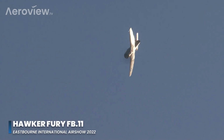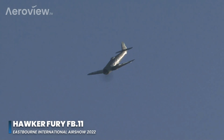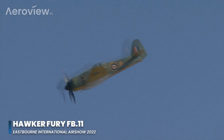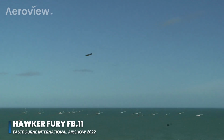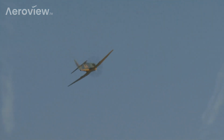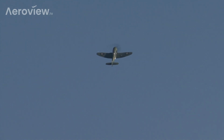a better fighter. And the Fury was built in the same general arrangement as the Hawker Tempest, but with a reduced wingspan, and with the Tempest's same Bristol Centaurus engine, an absolutely meaty, massive powerhouse right at the sharp end of this aircraft. Flying this aircraft today is Andy Durston, a man who's lived and breathed aviation since he was a teenager.